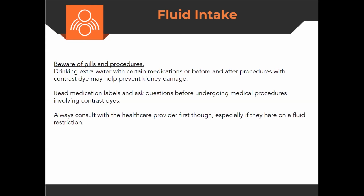While we want to make sure that we're testing for those levels of functionality, we can't, again, just keep giving a patient, resident, client, or your loved one a bunch of water without paying attention to their intake practices.